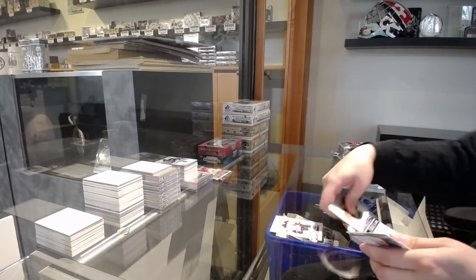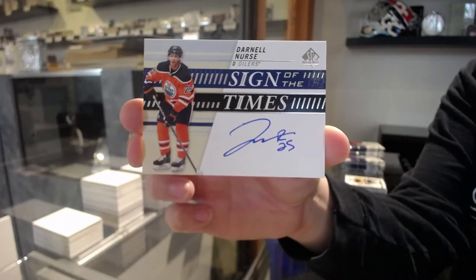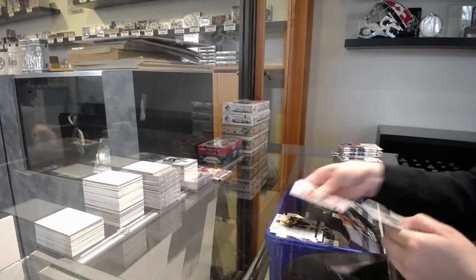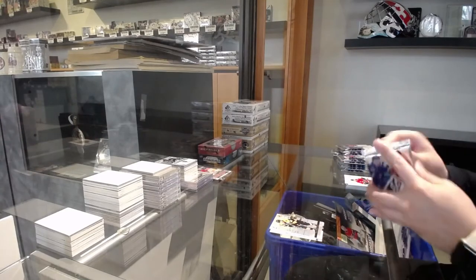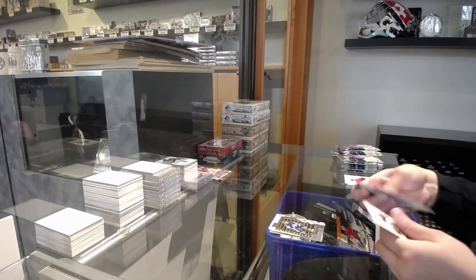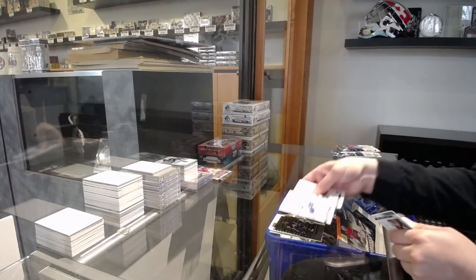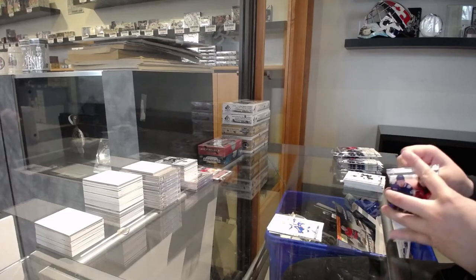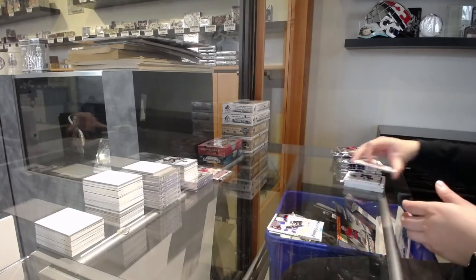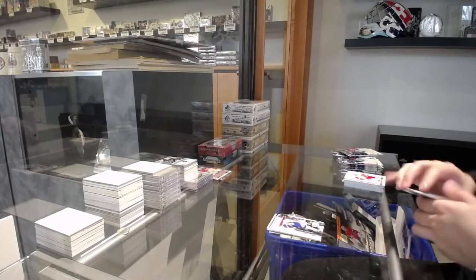Red base for Boston, Jake DeBrusque, and a Sign of the Times for the Edmonton Oilers, Darnell Nurse. Spectrum for Boston of Brad Marchand. We've got a Retro Future Watch number 249 for Toronto, Rasmus Sandin. Red for Tampa, Steven Stamkos. Young Guns for the Blues, Jake Walman. Moments for the Rangers of Lundqvist.